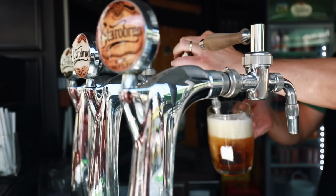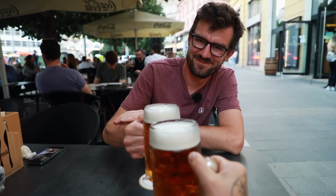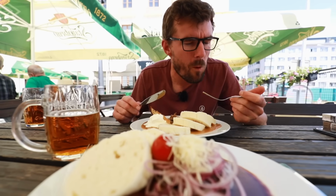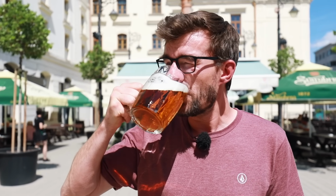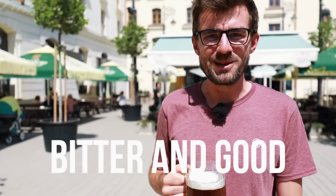And if you want to try the bitter unfiltered, you can do so right here or in many pubs around Brno. If you want to do the excursion, just like we did, you may as well. And if you want to get some Czech food and good beer, try it right here. Cheers. Hezký a dobrý.